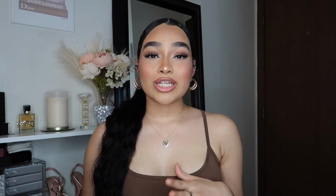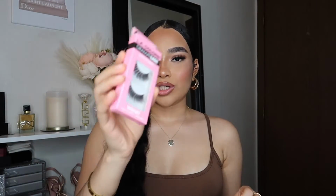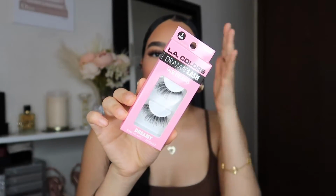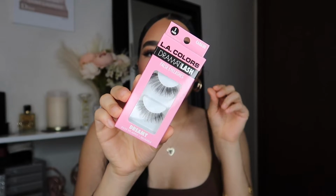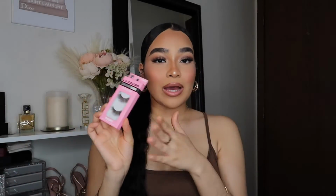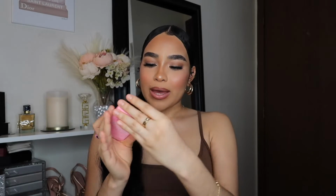Okay, so on to the more interesting things, the beauty things, the fashion. Next I got this LA Colors Dramati Lash false eyelashes, and these are called Dreamy. I don't want to say they look natural, but the band of them is not a thick black band, and I don't really have anything like that, so I think I want to try these out. And honestly, the packaging got me. I noticed that when it comes to pink packaging, it catches my eye and it makes me just want to get it. But these aren't that bad, I don't think.